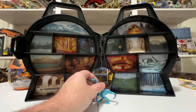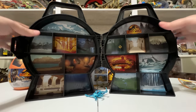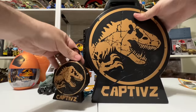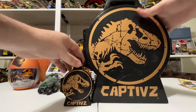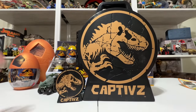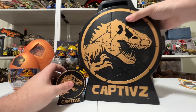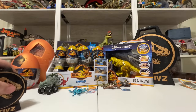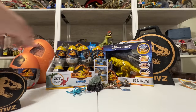One thing I love about this case that I didn't even realize is it's got the tiny version of it. I love that. That's just adorable. No idea where I'm going to put this stuff in the collection room, but it definitely deserves a spot. Because, I mean, look at that. That is so cool. So that's the case. I'm kind of making a mess here with all my figures I've got out, but let's keep trucking.